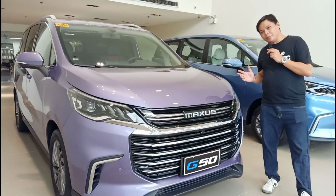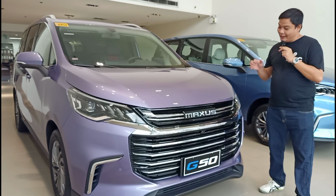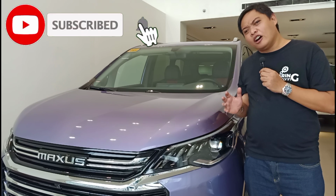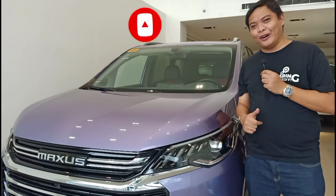Now, I know looks are subjective, but let's face it, some cars are undeniably ugly. Fortunately, the Maxus G50 isn't one of them. Because there's a fine line that designers have to tread to make a car look exciting without going over the top. And with the Maxus G50, I think they got it right.